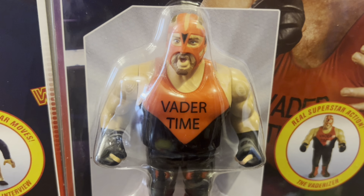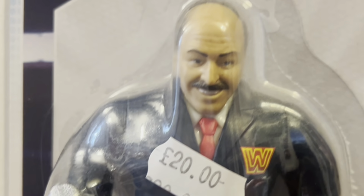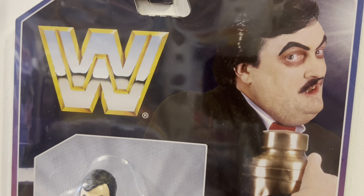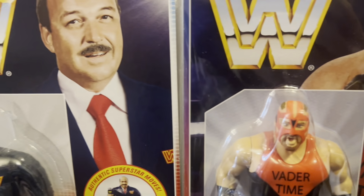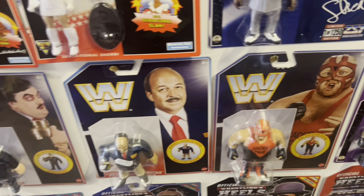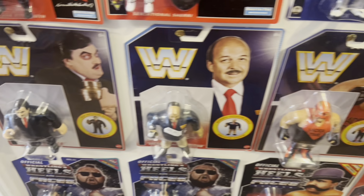Vader, it was Big Van Vader in WCW. Mean Gene Okerlund. And I love this. I really like this one. Paul Bearer. I love the face on that. Yeah, so they're the three there that I really liked. I have got quite a few of these, but I'm not that mad on them, but I do really love those three, especially Hall.